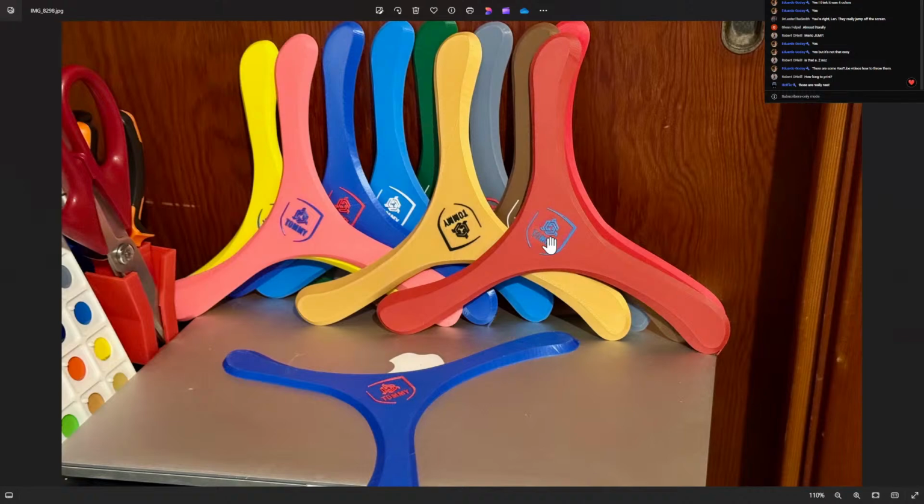And how long to print them? $40 to $60. That's pretty impressive. That's pretty impressive if they fly that. Anything over 20 feet, I'd be pretty impressed with. That's pretty cool. A little over an hour to print one. That's not bad at all. Not bad at all. All right, let's see what else we got.